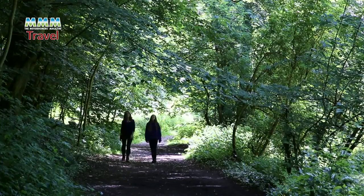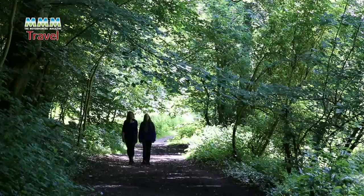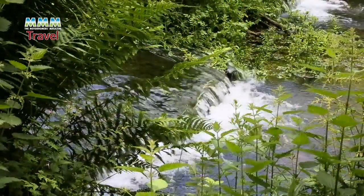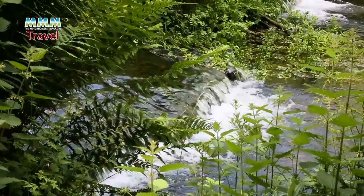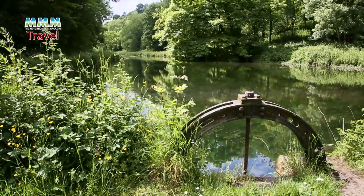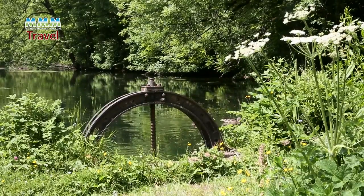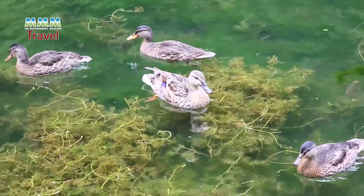Sophie and I are walking down to Bradfordale from just below the site. It's an easy path beside the river, passing one of the many ponds created by weirs. There are always lots of cheeky ducks around here.